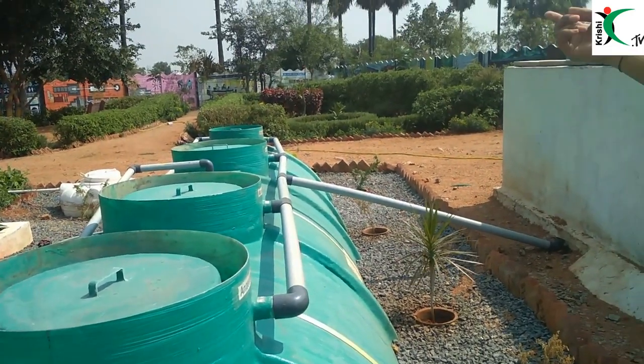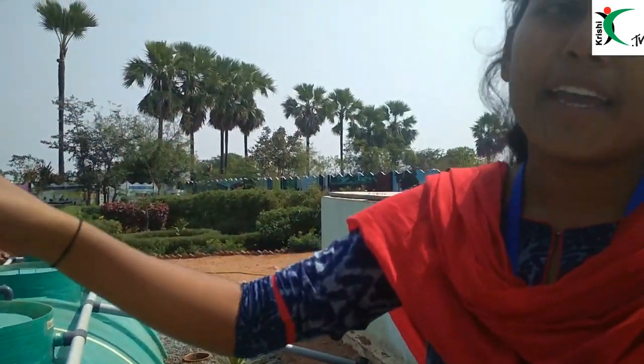Then it is going to the aeration. In aeration, we are using air blowers, and there is one media. It kills the bacteria if there are any.